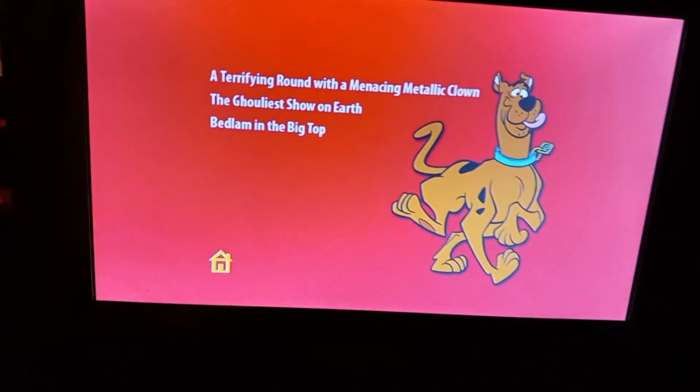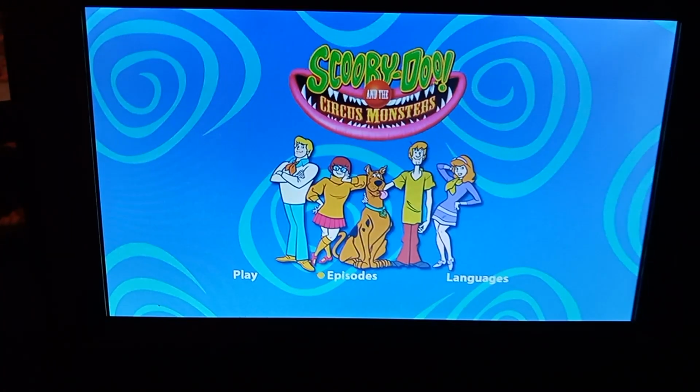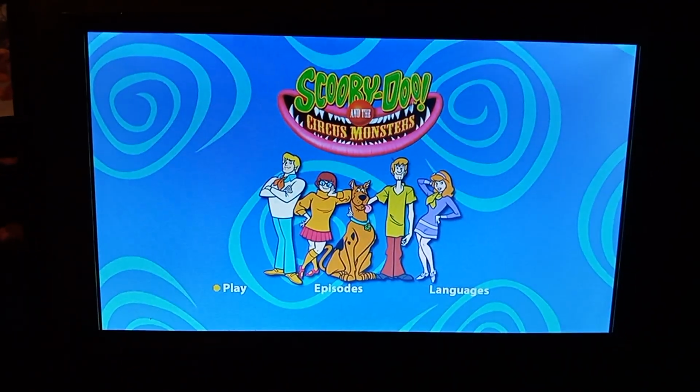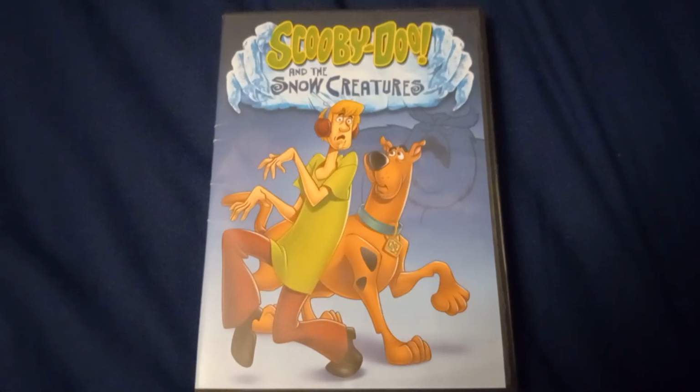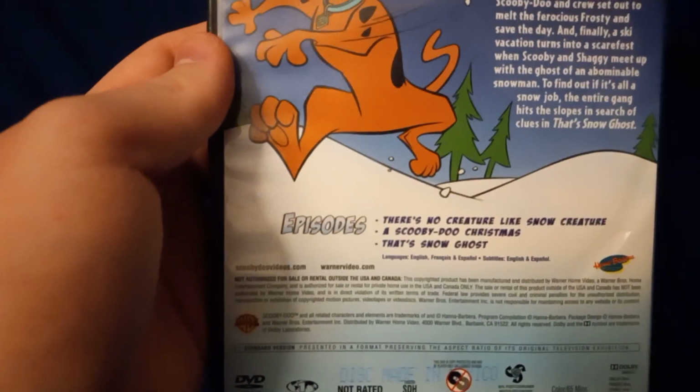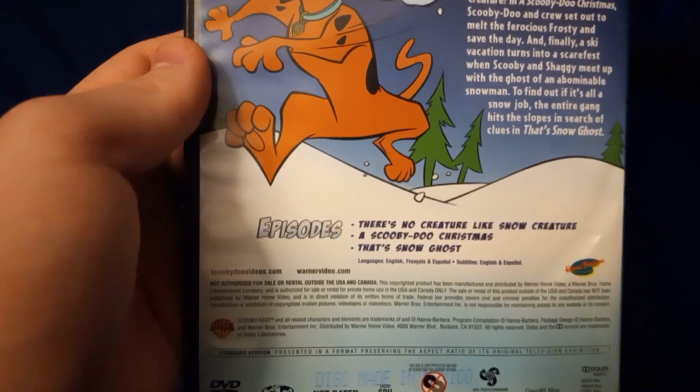Here's the episodes. And languages. Now on to the next one. Next up, Scooby-Doo and the Snow Creatures. Here's the front, spine, and the back. The episodes are There's No Creature Like Snow Creature, A Scooby-Doo Christmas, and That Snow Ghost.